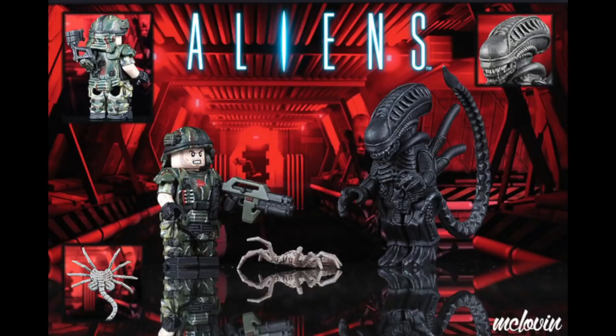These custom Lego minifigures are from McLovin, and I think it's also Brick Affliction, but don't quote me on that. So there is a lot happening here. You have first the Marine, the Facehugger, and the Xenomorph. And not just the custom molds which make the difference on here, but it's also the custom paint job, which he did a fantastic job on all these.